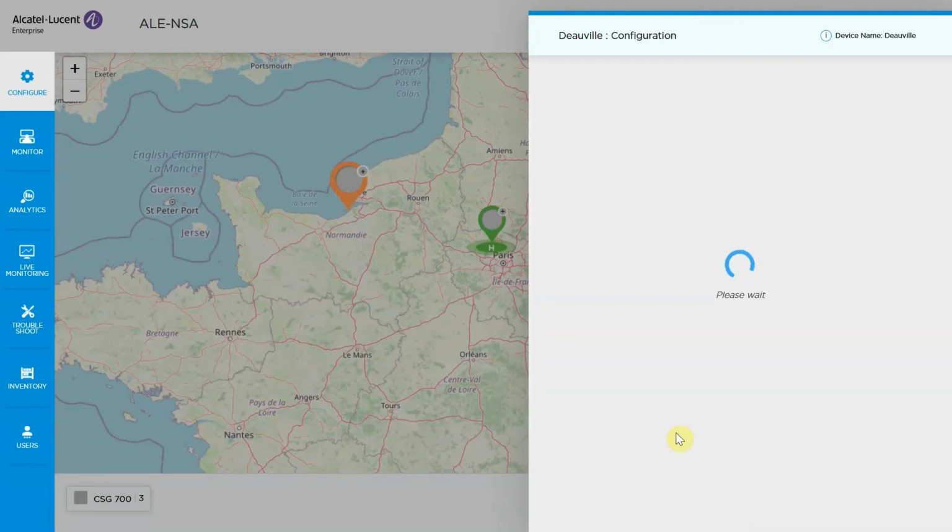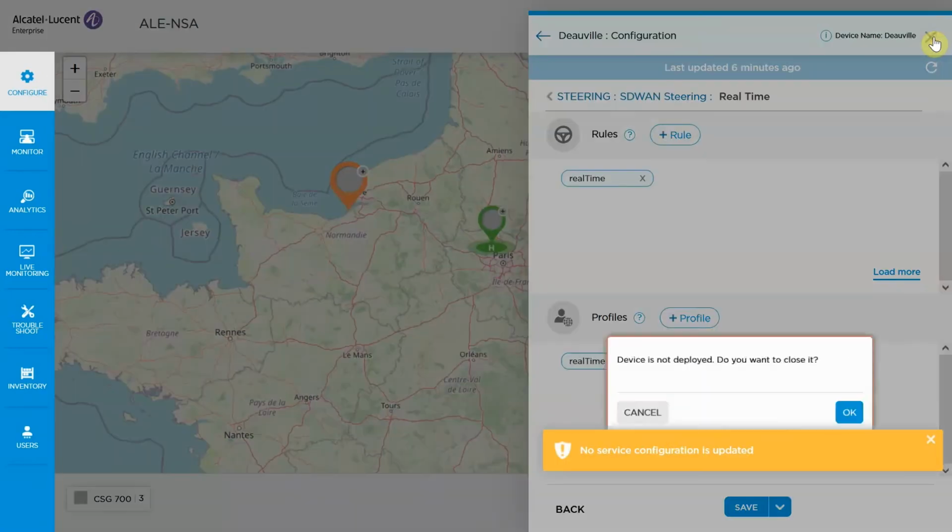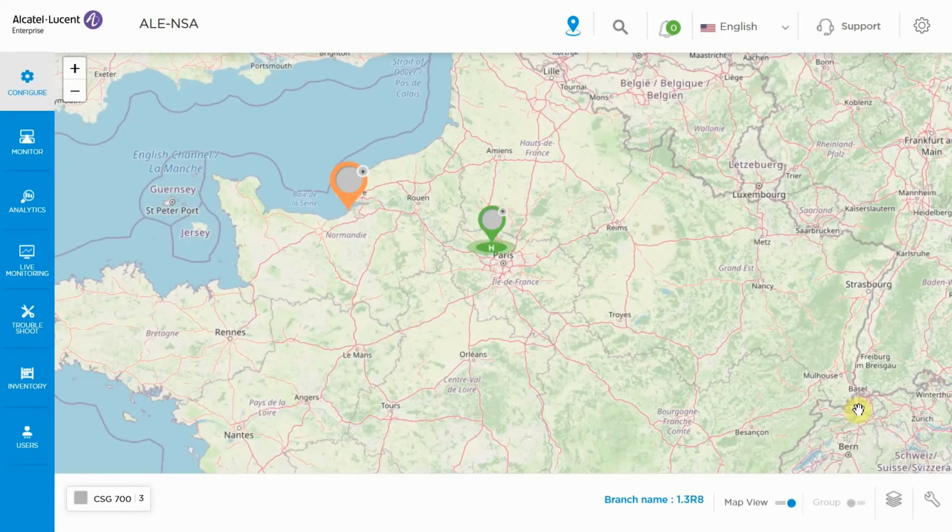It's all saved, and I'm going to close it. And it's going to tell me that the device is not deployed. And yes, I still want to close it, because simply the device is not really there right now. So that's why I'm not going to deploy it.